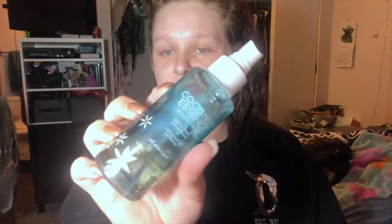Doing a chatty get ready with me. First I'm going to prep my skin with this Pacifica coconut essence. Okay, then I'm going to take this Too Faced Hangover RX primer. This is like my fave primer ever.